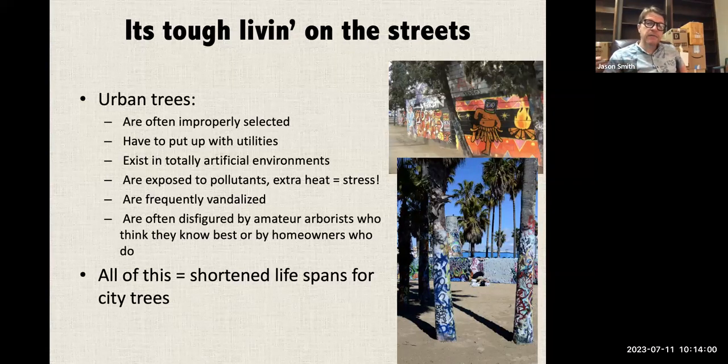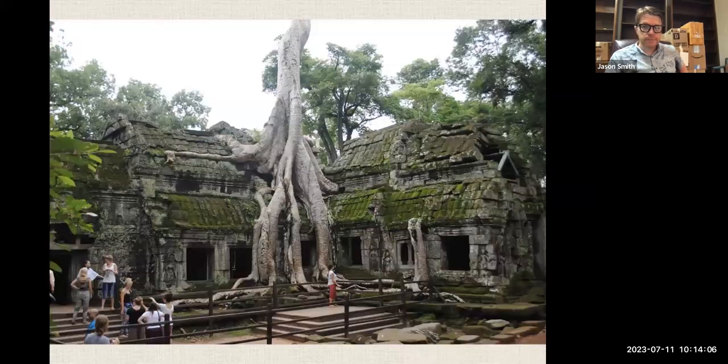Especially if they have the capability to deal with some of these other stresses, some of these other issues that I just mentioned. And obviously, trees that are capable of putting up with a lot may in some cases end up taking over our cities again if time passes long enough, and that's my hope, but we'll have to wait and see.